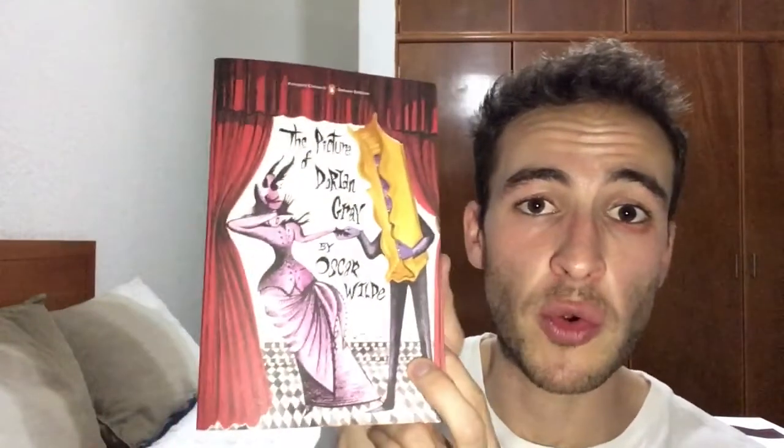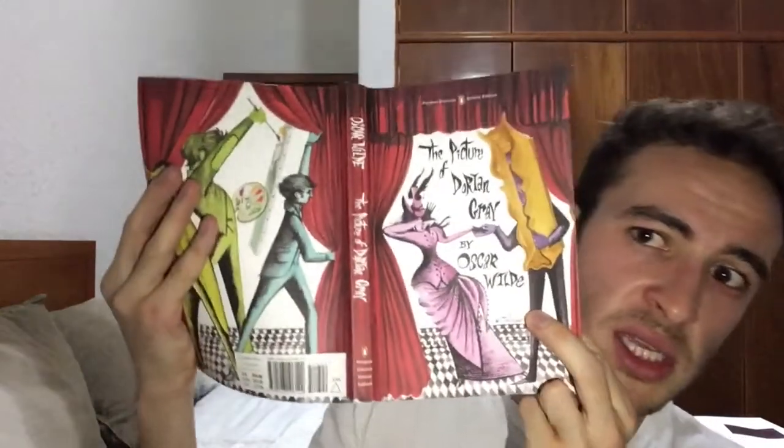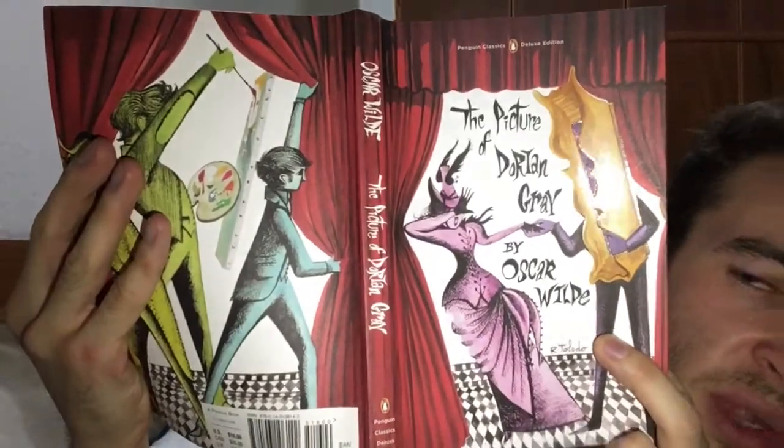Another Penguin Classics Deluxe edition that I bought was The Picture of Dorian Gray. This cover is stunning. Just look, all of it. It's one of my favorite covers, or well, designs in general. So I've never read this, and now that I have this gorgeous copy, I have to read it as soon as possible. Another beautiful classic that I got, which is actually also a Penguin classic, is Cranford by Elizabeth Gaskell. I have never read this type of Victorian literature, and all the reviews that I've seen of this type of literature, or most of them, have been done by women, by female booktubers. So I would like to know what guys think of it.